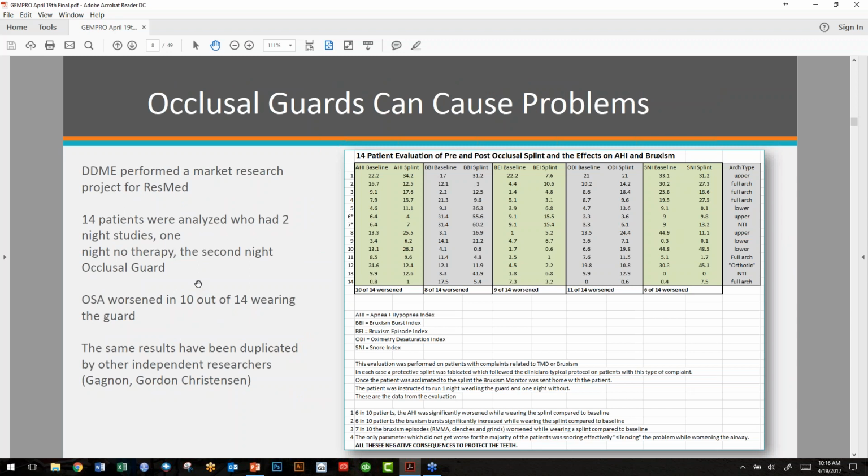Occlusal guards, this is a quick slide. If you've ever seen one of my presentations, you've probably seen this slide. So these are 14 patients that we studied that were tooth wear or TMJD patients, not OSA patients. They all were prescribed a single arch guard, and we just wanted to see, okay, what happened to the airway in patients that are being treated with a guard? And we found that the airway gets worse most of the time. You know, in this case, 10 of the 14 patients got worse. Some of them didn't get worse in a significant way. 4 got better, okay? But 8 of the 10 did get worse in a significant way.